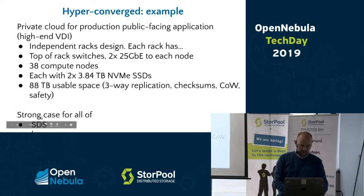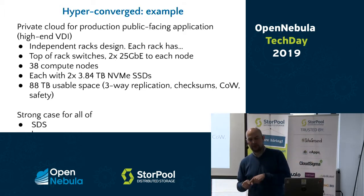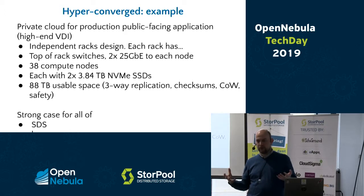Yeah, so this requirement is a very strong case for software-defined technologies, meaning everything they use is software that runs on standard servers, in their standard operating system, Linux. It's a very strong case for hyper-convergence, because if they didn't do hyper-convergence, they would get a lot lower density per rack, and that's a very important business parameter for them.